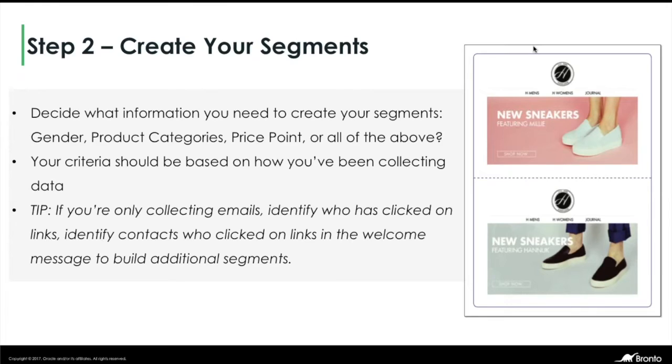Even if you're not doing a managed preferences form, there are little ways where you can get data and still personalize somewhat. And then another tip here is that you need to be mindful that a person might enter multiple segments. And you should probably create a priority list that will be important to your customers.